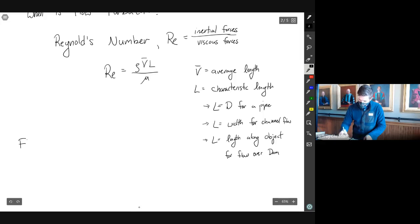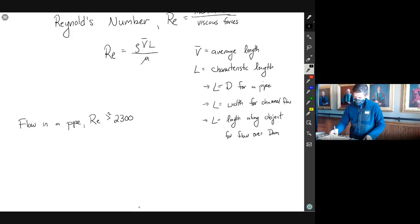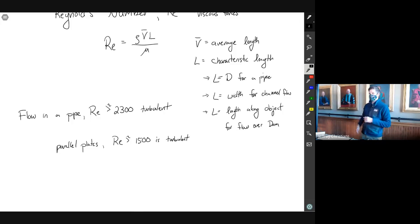So for flow in a pipe, if the Reynolds number is above about 2300, it's turbulent. Just to give a little bit of an idea, between parallel plates, a Reynolds number above about 1500 is turbulent. So you can see there's not a hard and fast rule, but for a given geometry, if you're below 2300, you're laminar. If you're above 2300, you're turbulent.